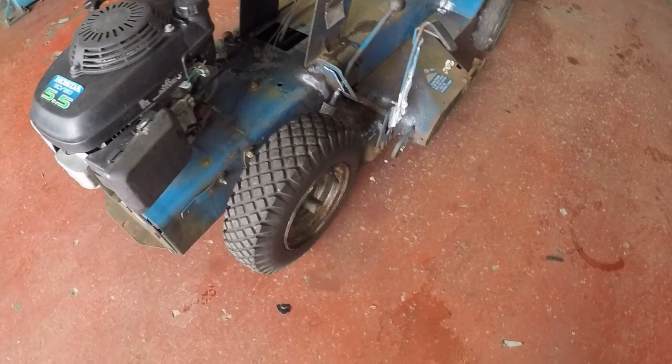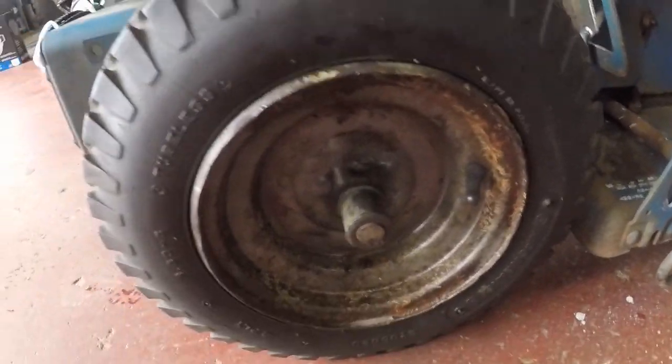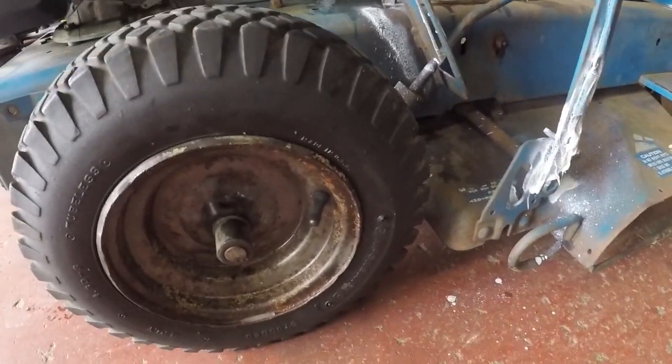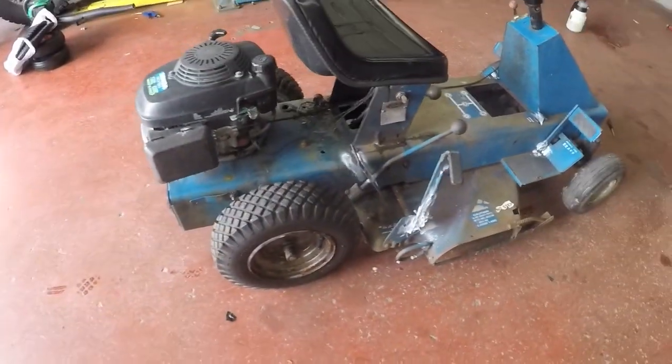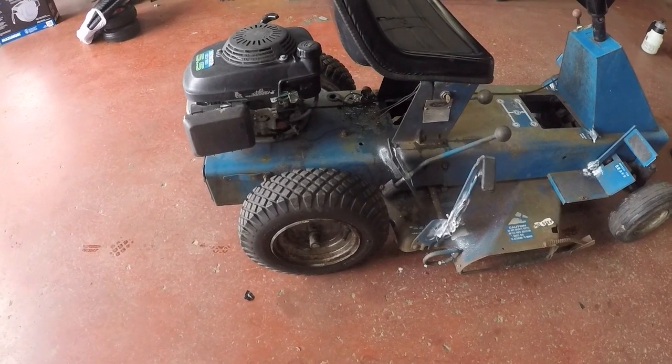This is the only real tire I've ever had any issues with, so I just took this sucker off, sandblasted the entire rim, cleaned up the rim, put some seed bead sealer on there, put a new valve stem on, and I leak tested it with some water and soap, and no bubbles, no troubles.